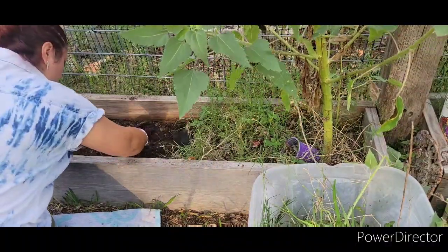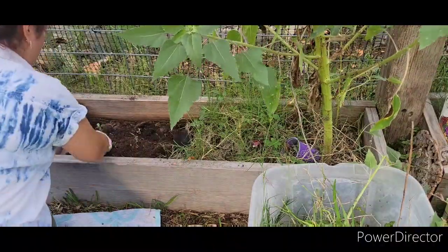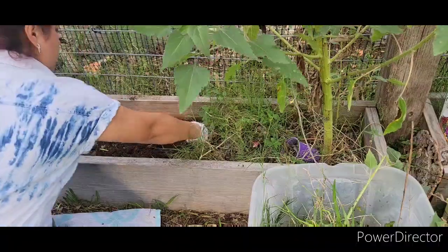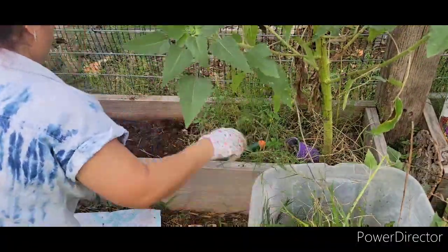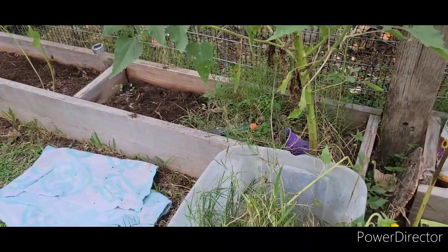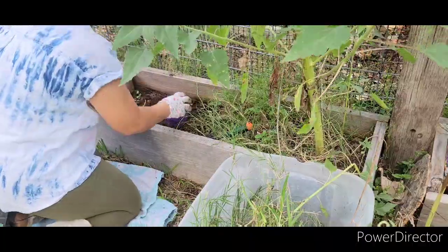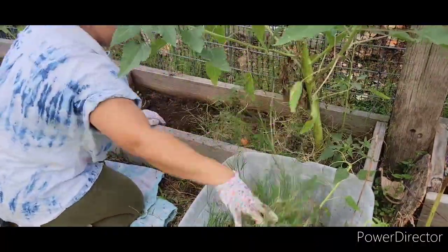So I wasn't sure whether I wanted to take out the sunflower that's here, and right now I'll show you how the back part of this garden is. So this is the front part before we go inside the larger veggie garden that I have. But I was kind of torn whether to take, if you notice right there on the right hand side of where I'm cleaning, there's a huge sunflower.